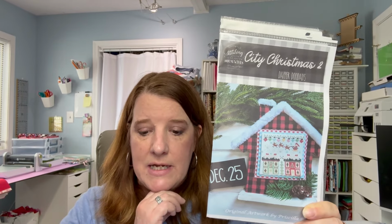So my first one is City Christmas 2, by Stitching with the Housewives. This one came up 3 times this month so far. Okay, let me find the paperwork. This is what it will look like when I am finished. Again, this is by Stitching with the Housewives. This got 352 stitches, and I am at 73.4%. I am actually very close. Probably 1 or 2 more times to pick this up, and this will be completed.